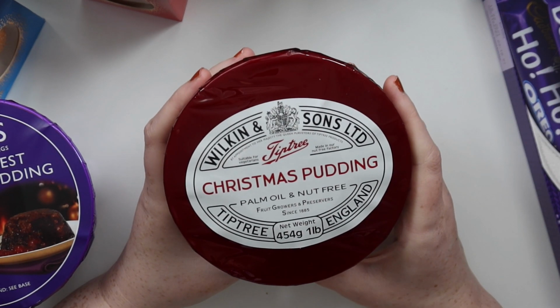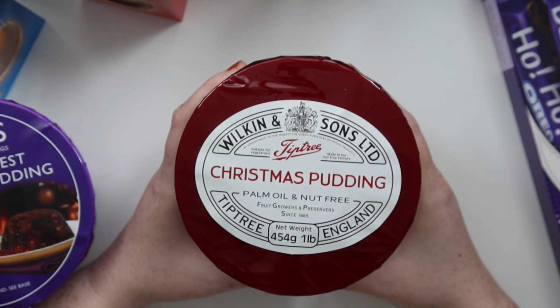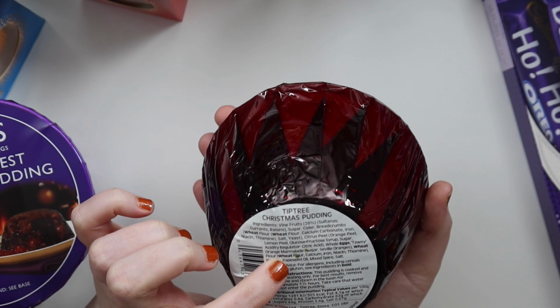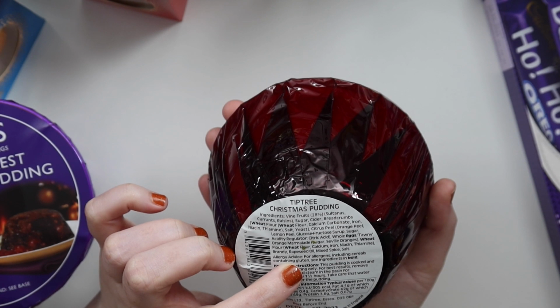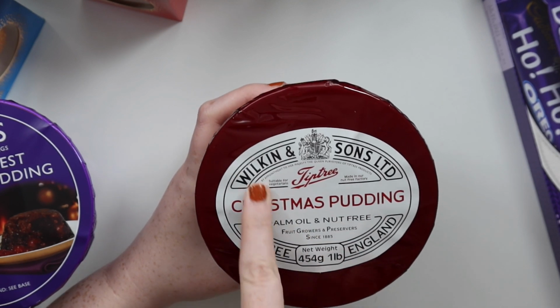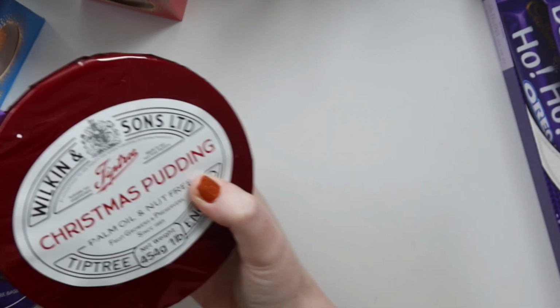And then we picked up a traditional Christmas pudding, so it's probably more like vine fruits. Yeah, cider, breadcrumbs. All your typical stuff in here. But it is palm oil and nut free, which is pretty cool. So this is Wilkin & Sons. They seem very fancy. But we're just having 2 little small Christmas puddings.